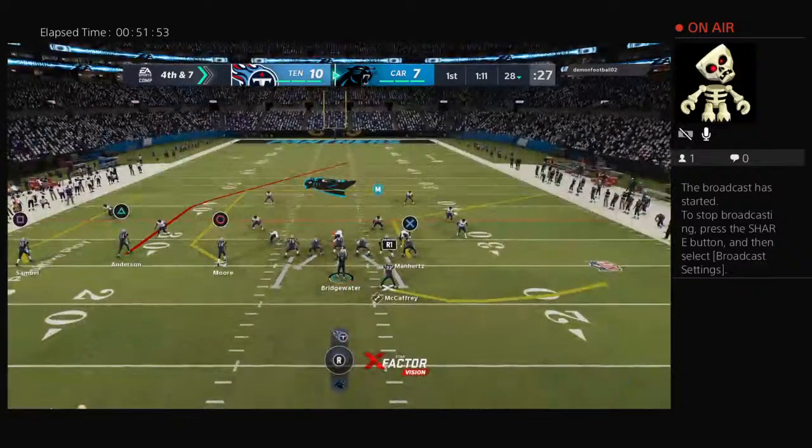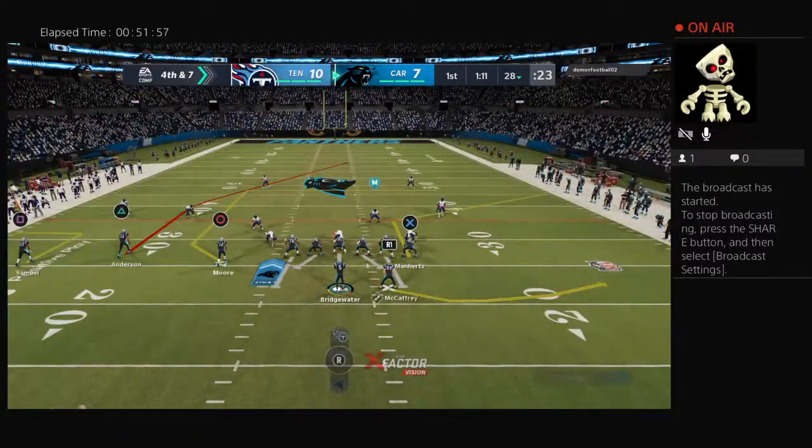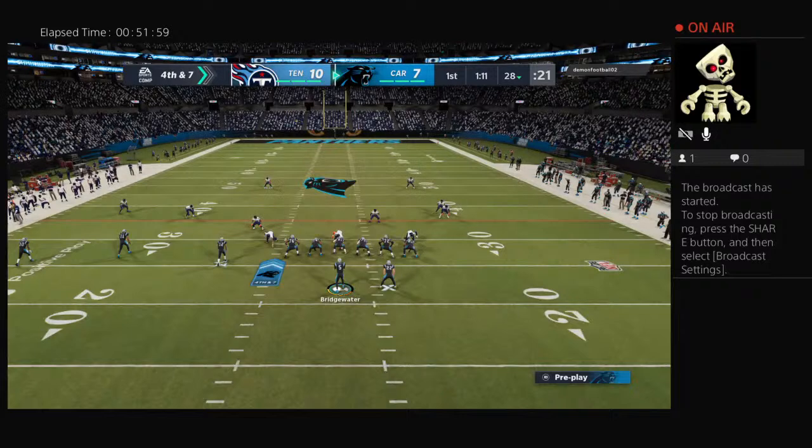And they'll try for it here on 4th. Bridgewater and company stay out there. He's coming. We got double up.